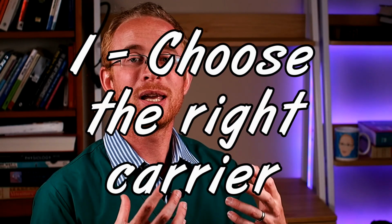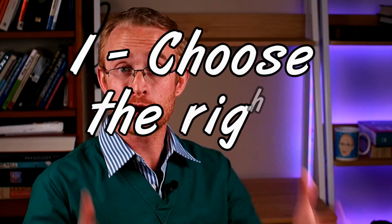And my first step to reduce stress is to choose a cage or a carrier that has got solid sides. So that means that your cat can maybe peer out, but they don't feel like they're being observed quite so intensely. They can't see everything that's going on around them that could be causing them stress. So, that includes dogs and things that might be in the waiting room.